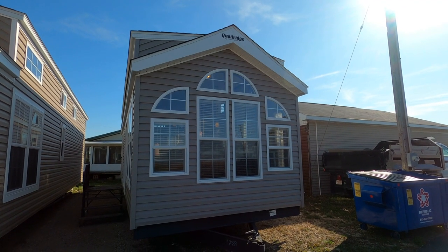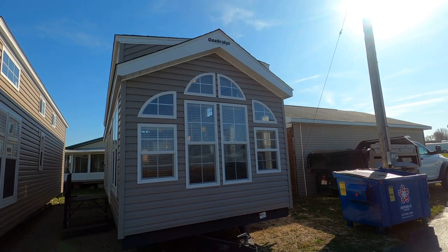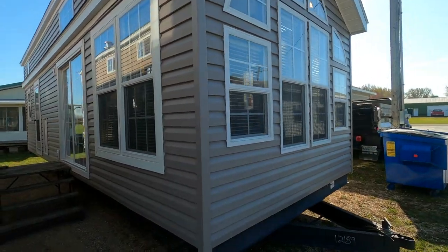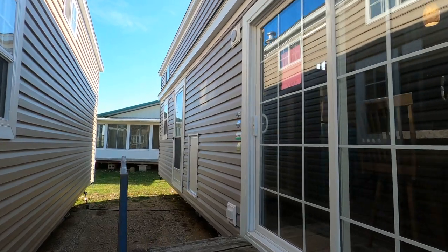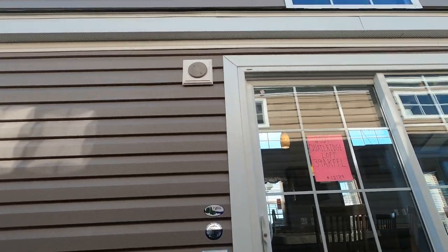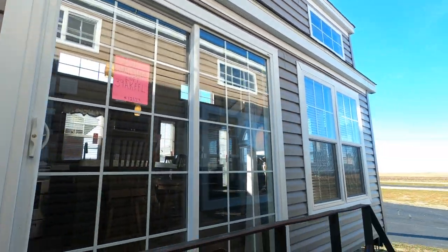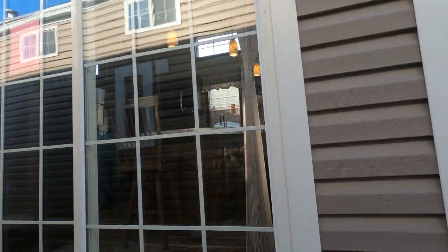Quailridge 39AKFFL, unit number 12189. It's gray with white shutters and white trim, white lineals. Let's go have a look inside. It's got a house type rear entry door. The two little round circles you see by the doors is where the outside lights go, and they're included. It's got a 20 gallon electric hot water heater, and it's roughly 14 feet 6 inches tall going down the road. So let's go on in.